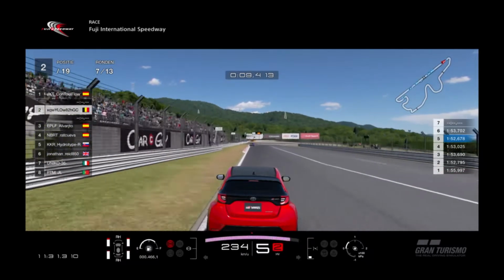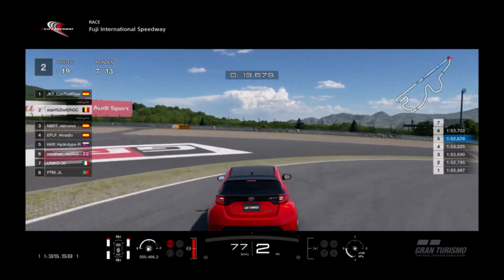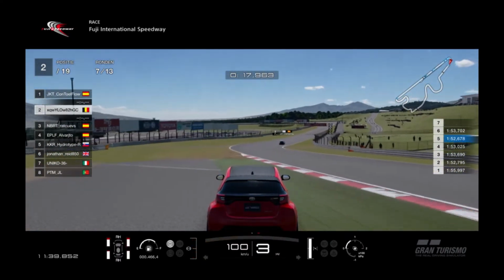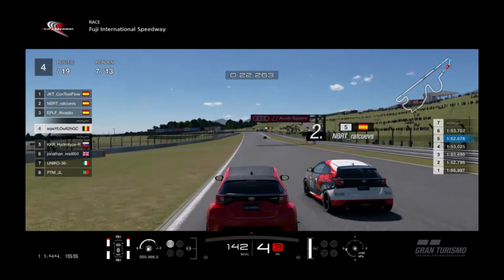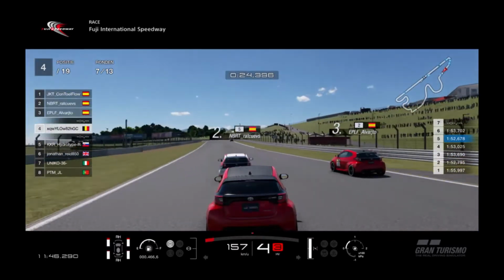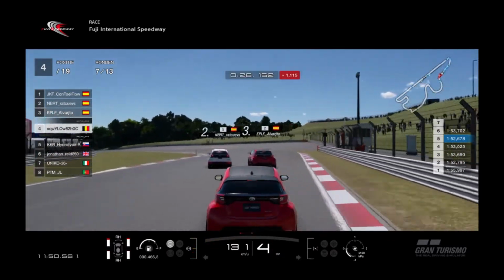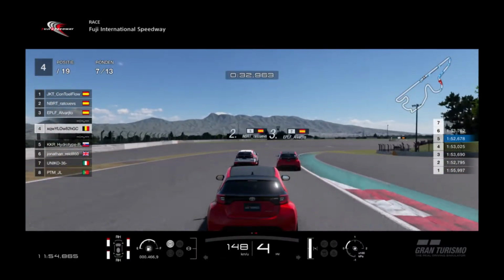At least for us. So we're going to try to brake as late as we can, but it seems like we just braked too late. And off into the runoff area we go. As we rejoin the track, it seems like the other Spaniards have managed to catch back up with us. So yeah, we just have to concede and give them our position back because we have dirty tires right now.